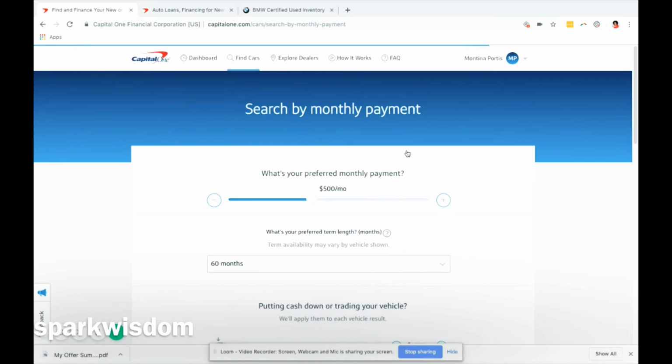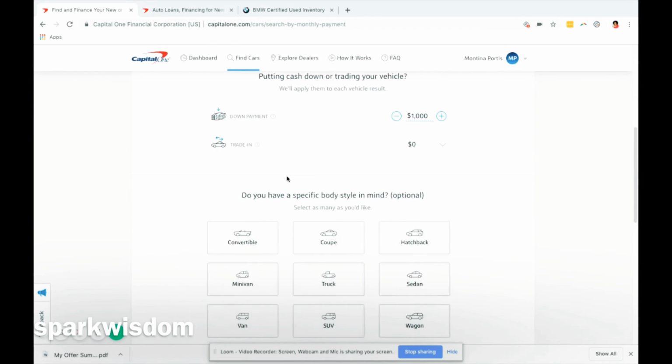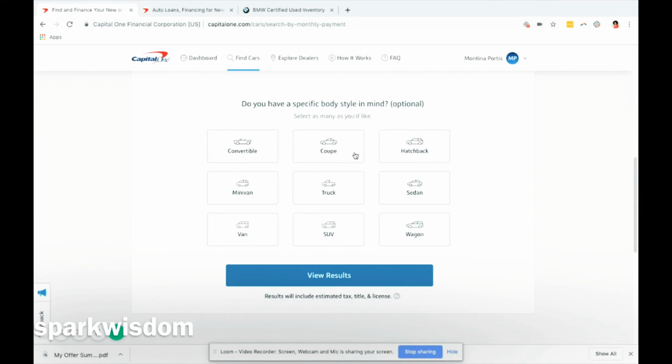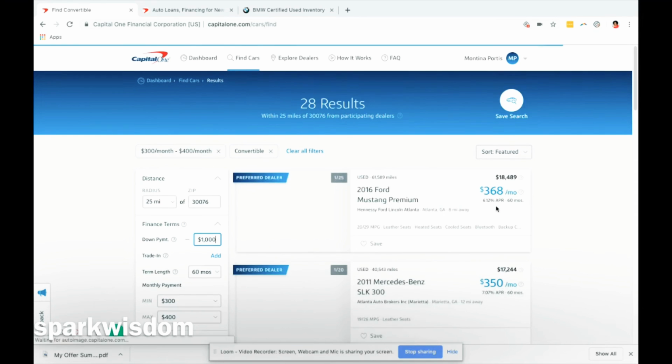Let's just say you don't want anything over $400 a month. So what's my preferred payment? I don't want anything over $100 a week. Okay, so now do I have a specific body type in mind? Let's go convertible. Let's dream, y'all. Let's dream. All right, let's go with the convertible. What we going to get? What we going to get?